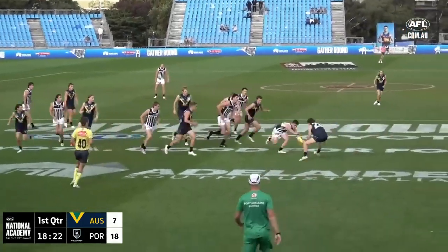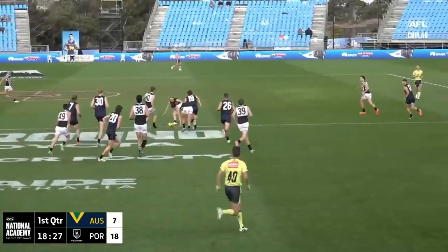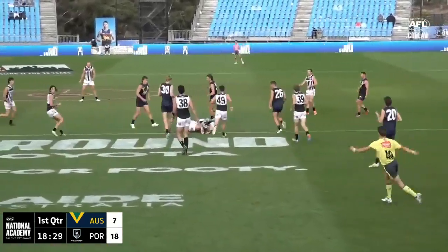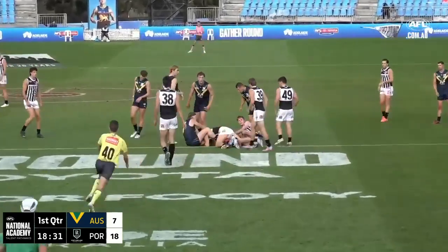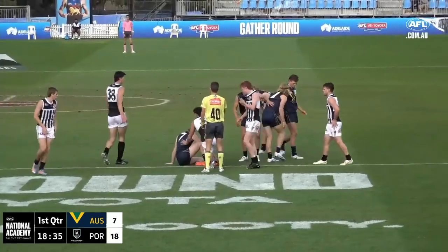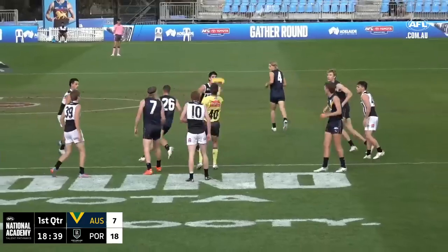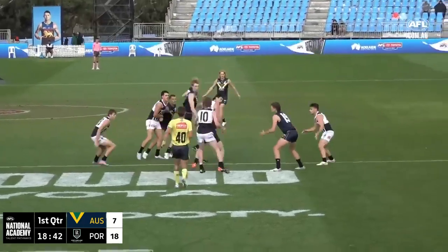Still on the wing here, ball just slipped through the legs of Dersma. Has to apply some pressure now, Zane Dersma. Montgomery had the ball for Port Adelaide. There's a lot of bodies around the ball at the moment. It's hard to get out. Ball thrown up once more.